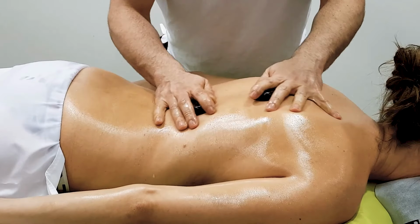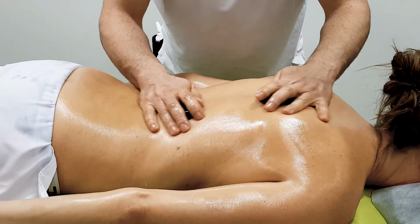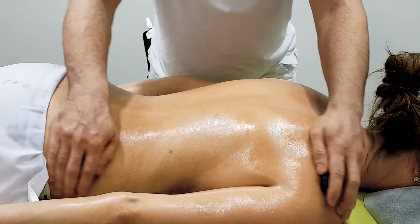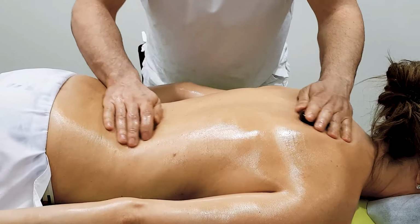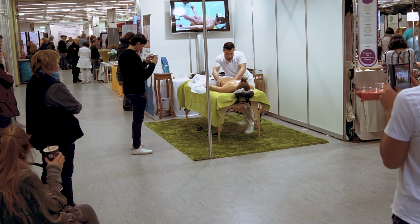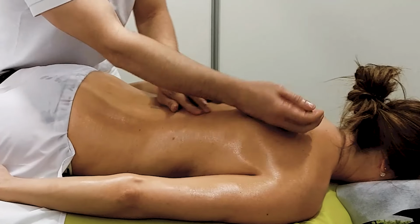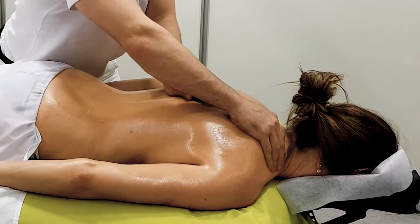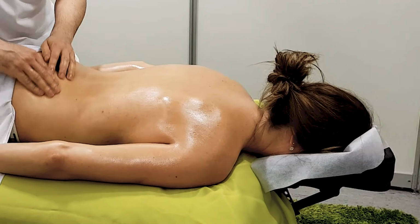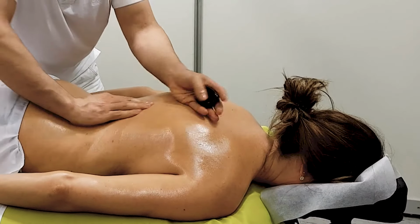Stones, as you see, come in different shapes and sizes, mostly sizes. They will typically have a flat part to them, and you can use them either flat, as he is doing right now, or you can swivel them around to be able to get more grip into the person's body and into the person's muscles.